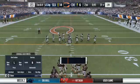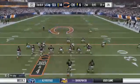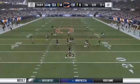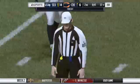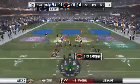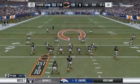3rd down and 4. And on the outside, they're playing press coverage. And the Seahawks add a couple of extra DBs going with the dime look here. Indeed, 6 on the field. Here's Roethlisberger. And Jeffrey's got it. Now whistles come in. We're going to get a timeout here by the offense. So that means they're down to 1 remaining here as we head toward halftime.